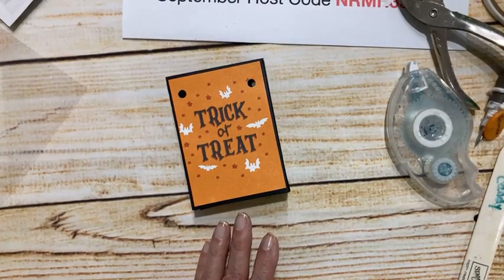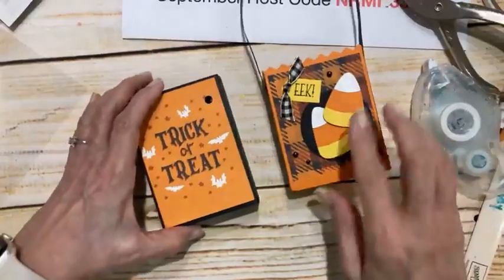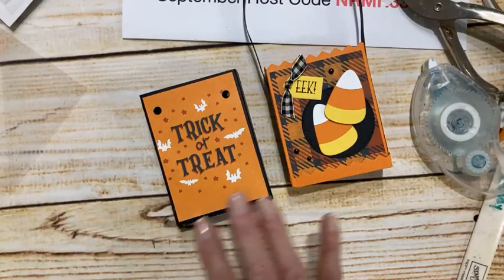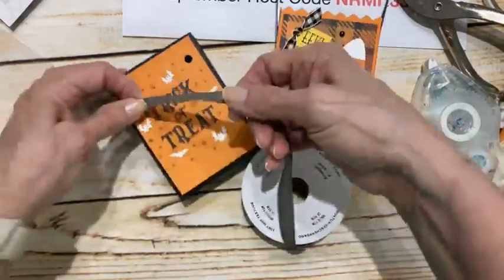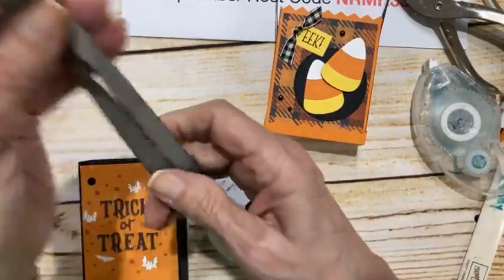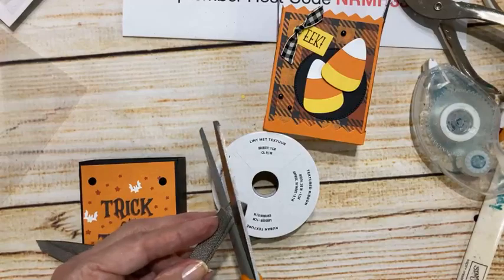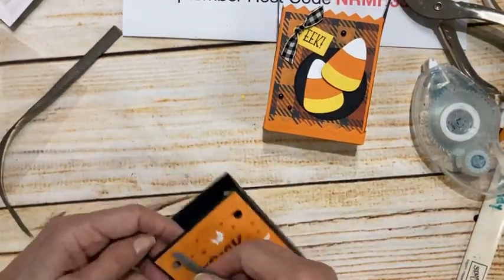So this is the one that I did before, and this is where we cut the top off. Now I do have, let's just run a little bit of ribbon on here, then we have little ribbon handles. And I mean, you could just crank these out really, really fast.